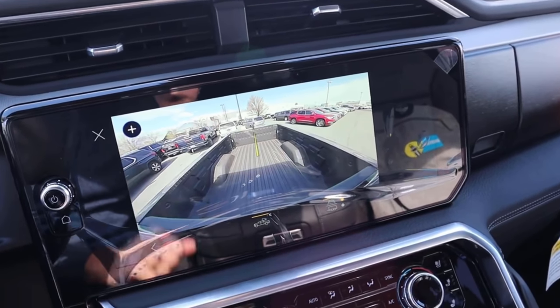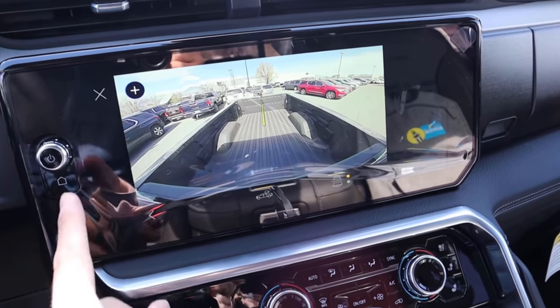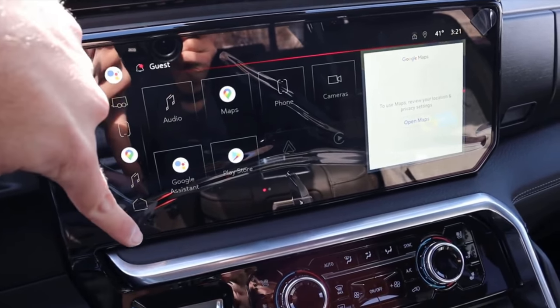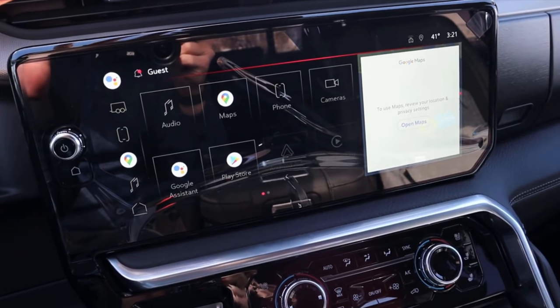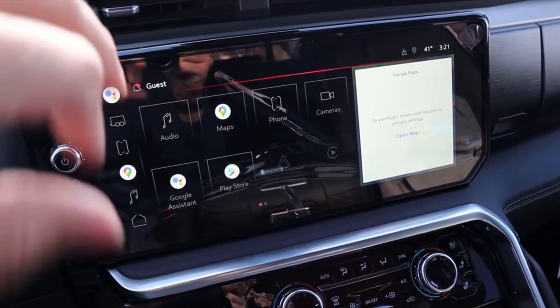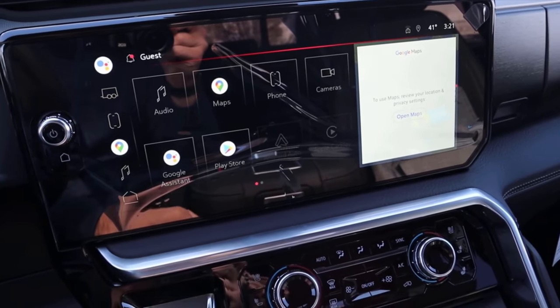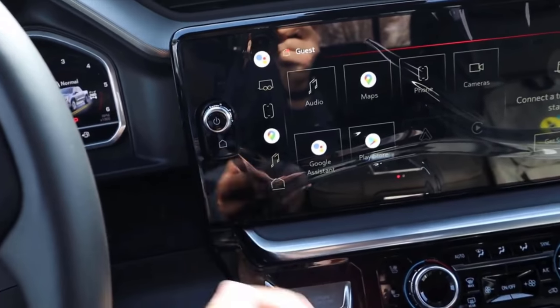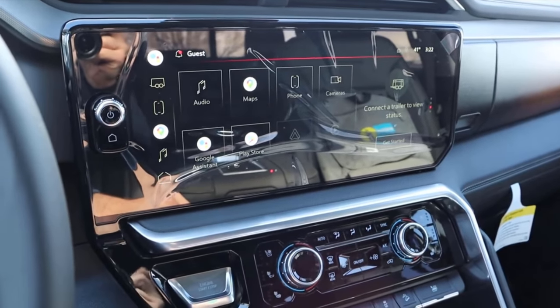And then as for the rest of the infotainment system, response time's great with the screen, and it's nicely integrated in the dash. It looks modern. It's got this nice stylized appearance to it, and they've got shortcut buttons there on the side, and they have that side screen, so it's great. And then you guys can see here.